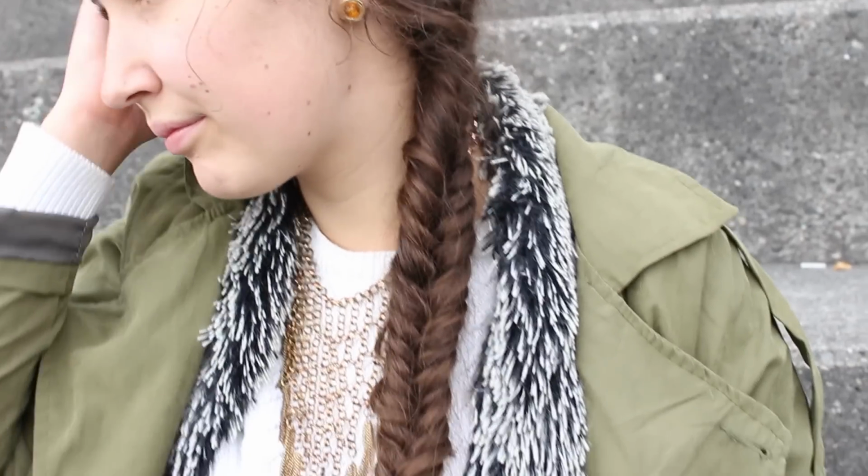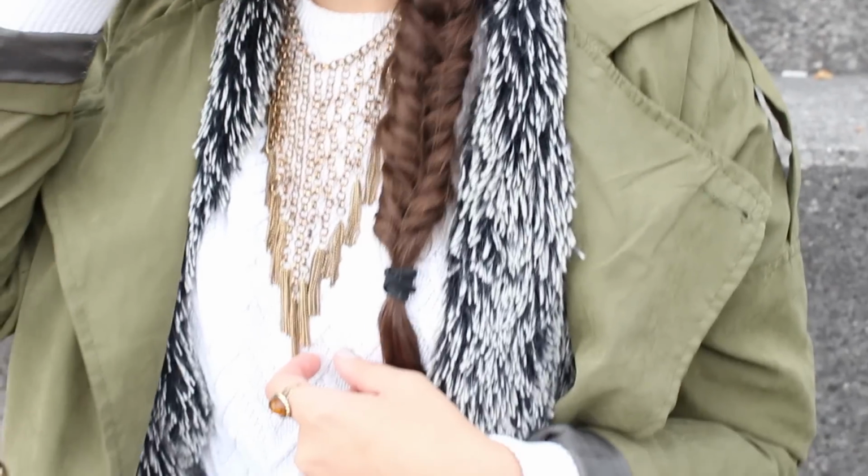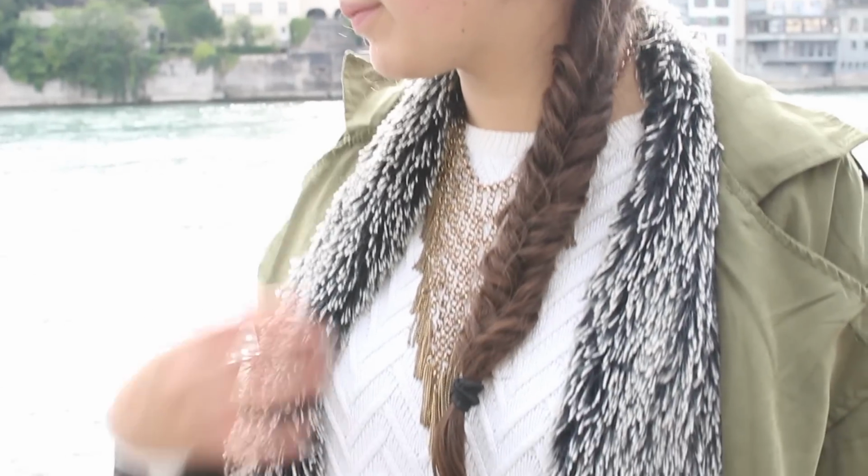Well, the next essential is to always keep your hair back. I have really frizzy hair, and when it rains it tends to get even frizzier, so I like to keep my hair in a ponytail or in a braid, preferably a braid, because then I can also wear hats. So yeah, I just like to keep my hair out of my face so it doesn't get frizzy and wet and uncomfortable.